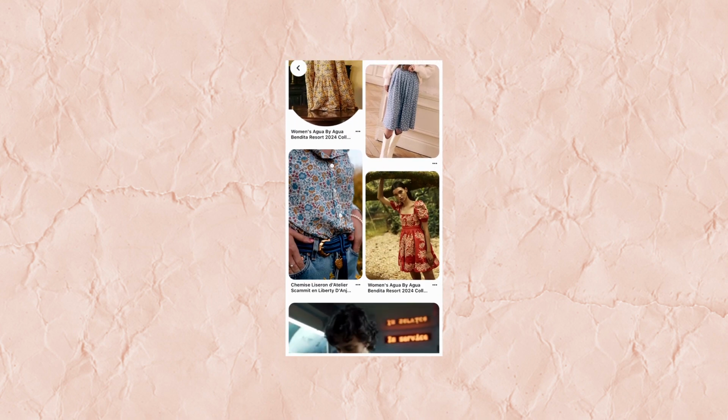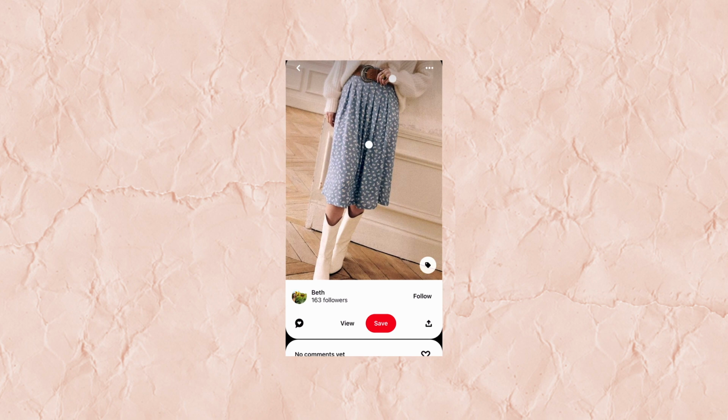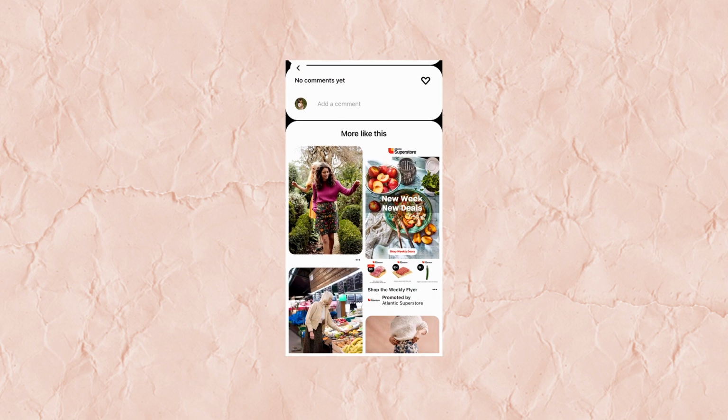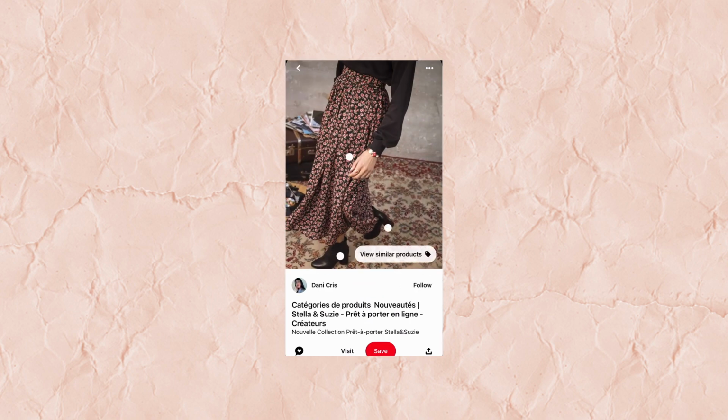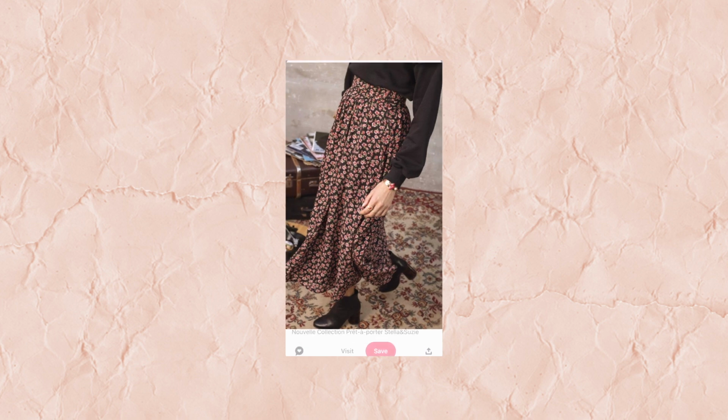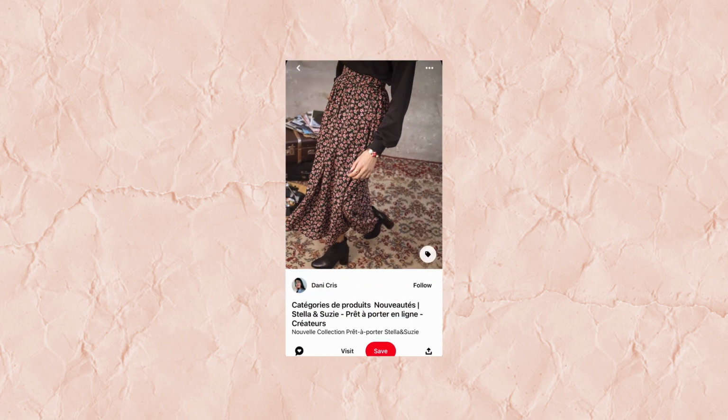So I would like to create a kind of slim at the top but flowy at the bottom maxi skirt with a slit going up the top. I'm not sure if I'll add any details like ruffles or things like that, but I think this style of skirt will be perfect for every day in the summertime.